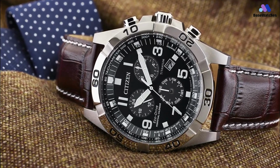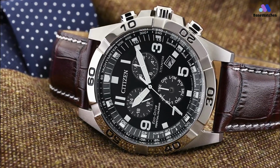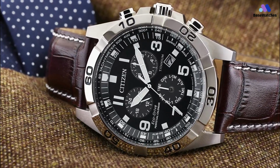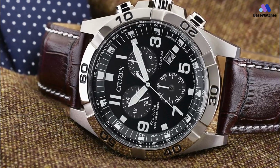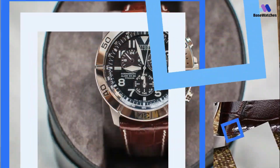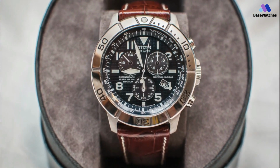With the solar cell, the BL5000-250 Titanium Eco-Drive watch has a 270-day power reserve and a perpetual calendar that automatically adjusts for all month lengths and leap years up to 2100. The date window is located at 4 o'clock and is easy to read due to the white background and black numbers.